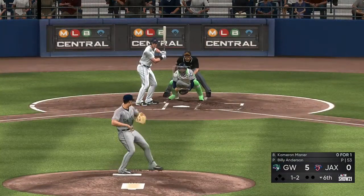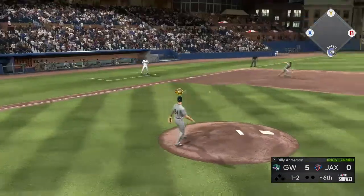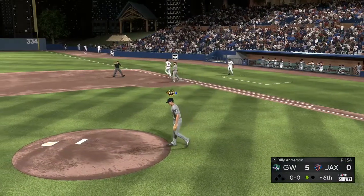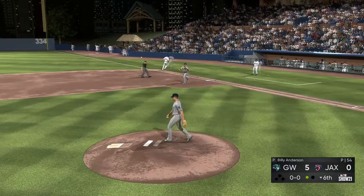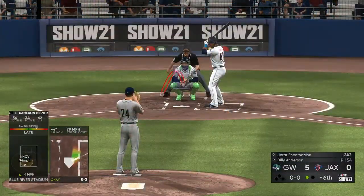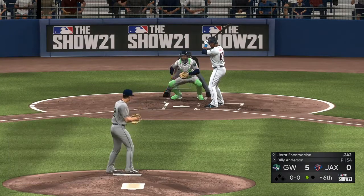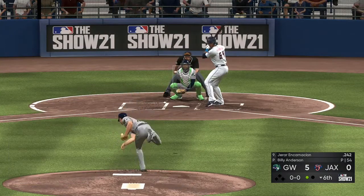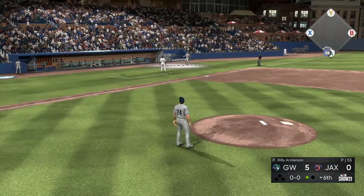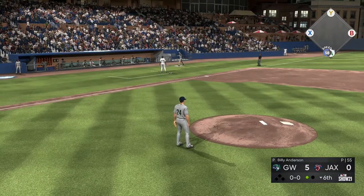Here comes the 1-2. On the ground to the left side. Scooped up. And there's one away. Ferrar Encarnacion will grab a bat and hit for the pitcher here. First pitch of the AB now. Popped him up. Alexander shading to his right. Two down.